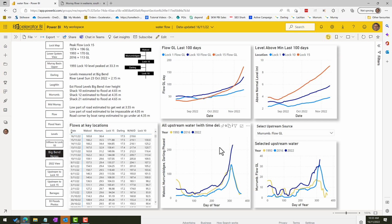But come down and have a look at the upstream water here. So this is the combined water from these sources here. So this upstream number here, 218, is this number here, right? So it's the combination of Wackle Junction, the Murrumbidgee, and Darling. And you can see it's way above 93 and 2016. There's still no guarantee that all of that water will come down, but to me, it's looking increasingly like it will. And so obviously this is going to be a problem for all of us down at Big Bend.